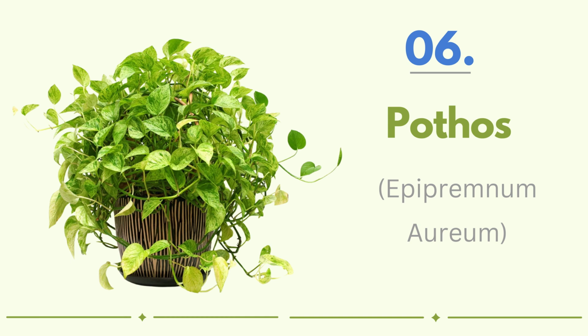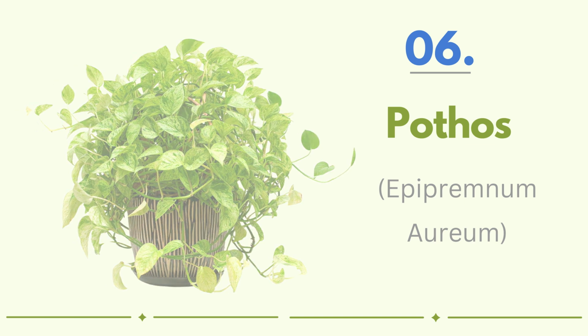Now, watering, easy. Pothos doesn't like soggy soil, so just let the top inch dry out before you water. Once every week or two, and you're set. And if you forget, no worries. This one can handle a little neglect. So, if you want a plant that's pretty much impossible to kill, grows fast, and looks great in any space, Pothos is your new best friend. Super beginner-friendly and seriously fun to watch grow.